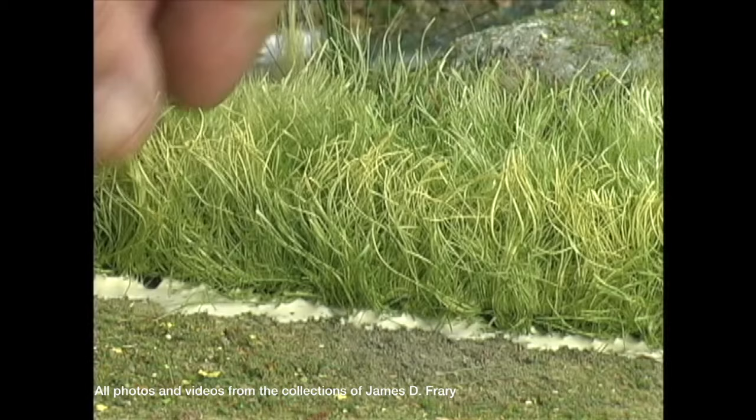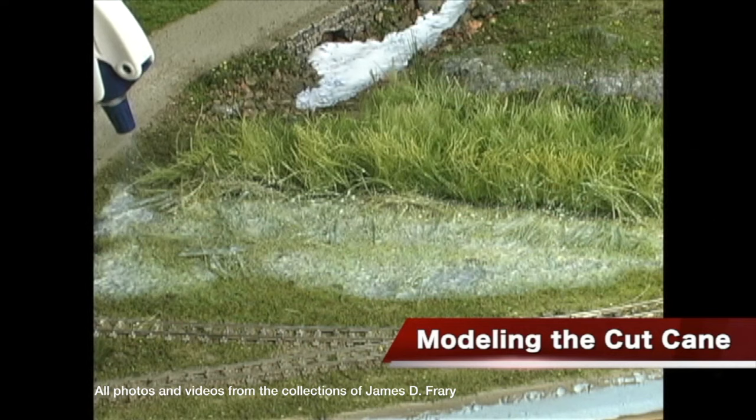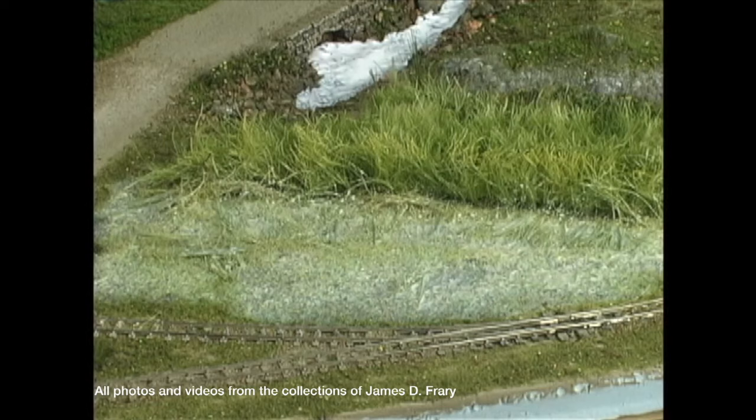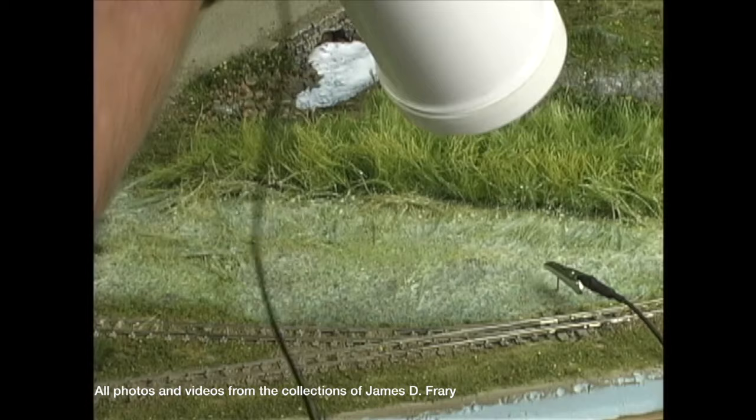Here's an old postcard showing the debris on the ground in front of the areas where the cane is being cut. I wanted to duplicate this, but I didn't know quite what to do. So here's the approach I took. I soaked the ground area in front of the cane plants with dilute matte medium. Then I took the Noch Grassmaster, and using a green and brown static grass, I proceeded to cover the area with a fine layer of grass.